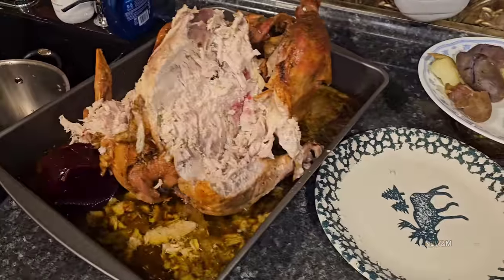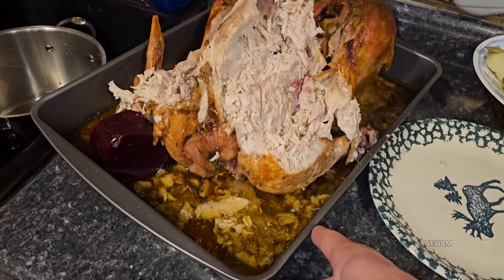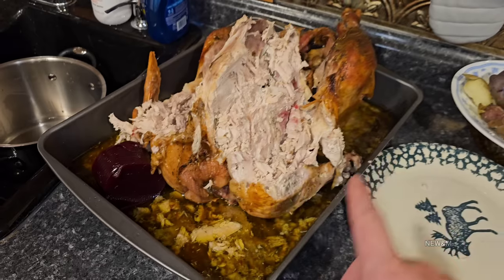That's a lot of turkey on there. That's a 22-pound turkey. Once I'm done picking this off the tray with anything I don't want, we're going to go walk it deep into the woods and leave a camera there.